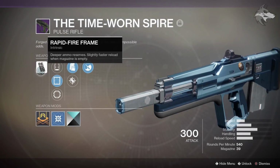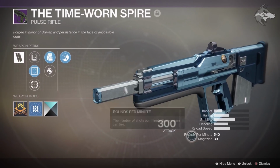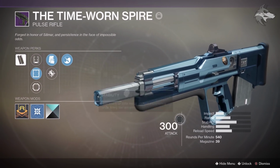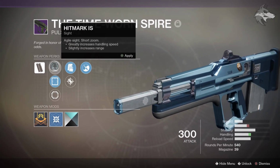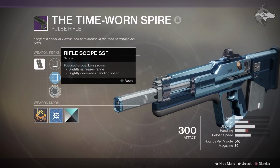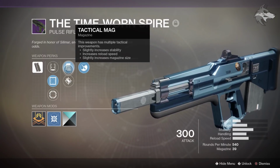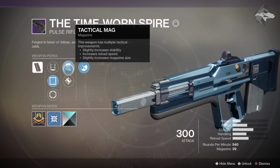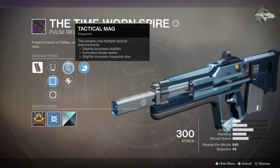It is a rapid fire frame pulse rifle, so it's in the 540 rounds per minute archetype, somewhat reminiscent of the Grasp of Malak type pulse rifle from Destiny 1. In the sights though, we have Hitmark IS as well as Red Dot Micro, which is my personal favourite. We've also got the Rifle Scope SSF, and then up next we've got Tactical Mag. The weapon has multiple tactical improvements, which slightly bumps up your stability, increases reload speed, as well as increasing your magazine size, and this will give you 39 rounds in the magazine.